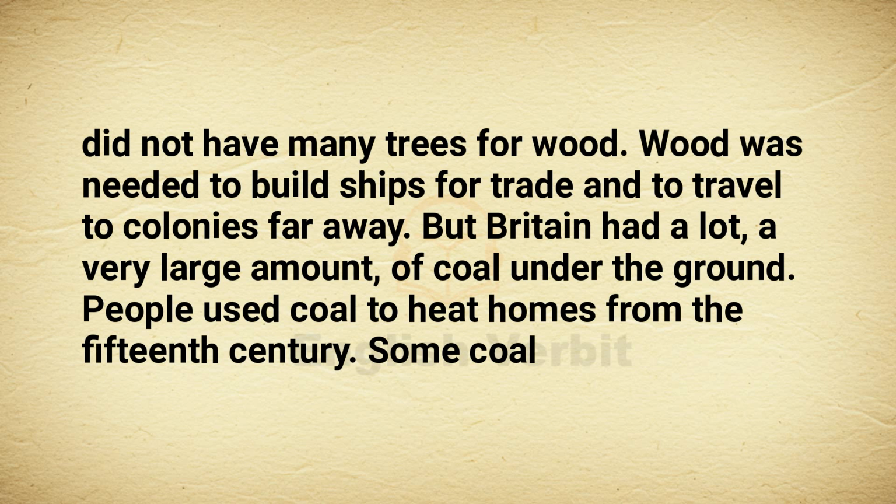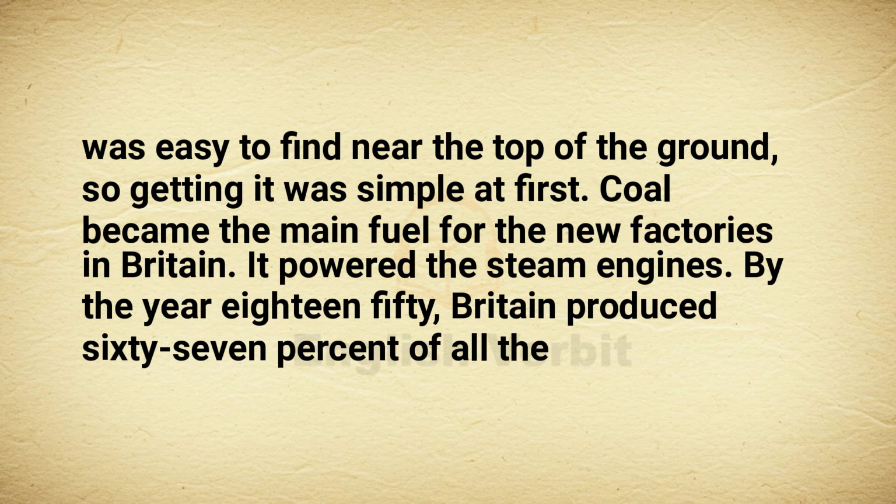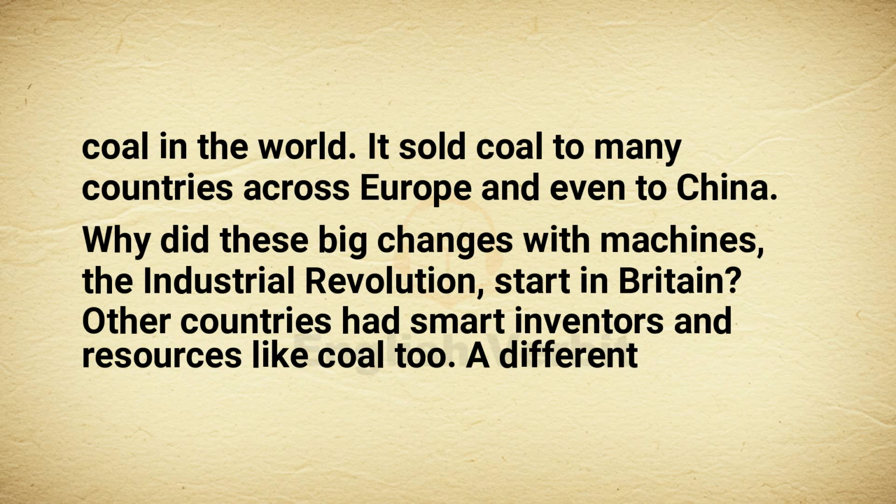People used coal to heat homes from the 15th century. Some coal was easy to find near the top of the ground, so getting it was simple at first. Coal became the main fuel for the new factories in Britain. It powered the steam engines. By the year 1850, Britain produced 67% of all the coal in the world. It sold coal to many countries across Europe and even to China.